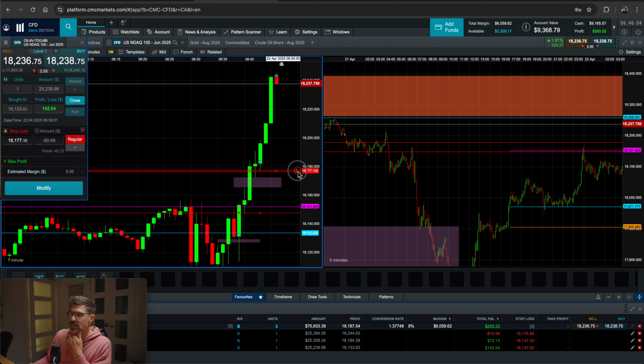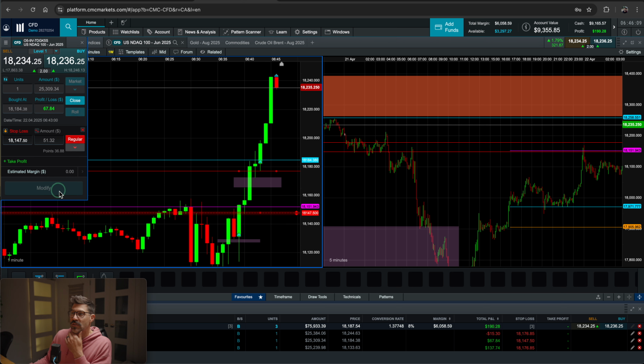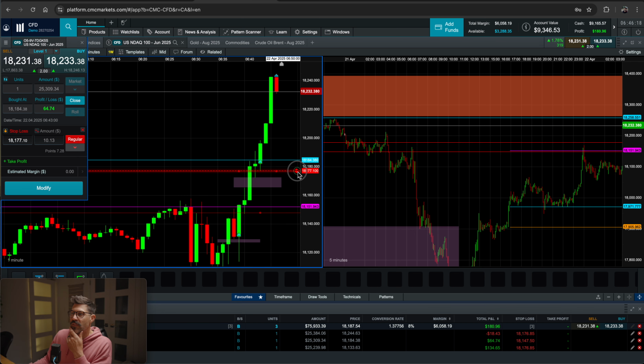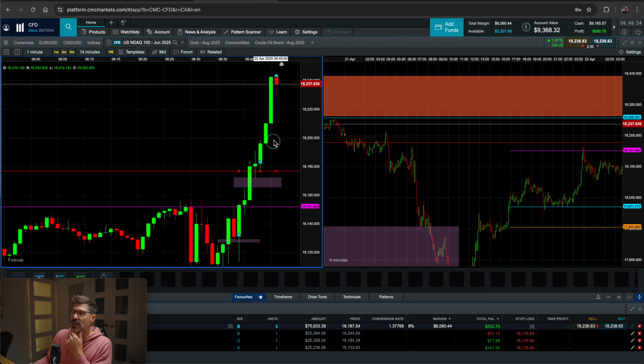Okay, stop losses are coming up. Position 2. What is going on here? Oh, right. There we go. Move that up there. Modify. And then we will continue to just move our stop losses up with every gap thereafter.